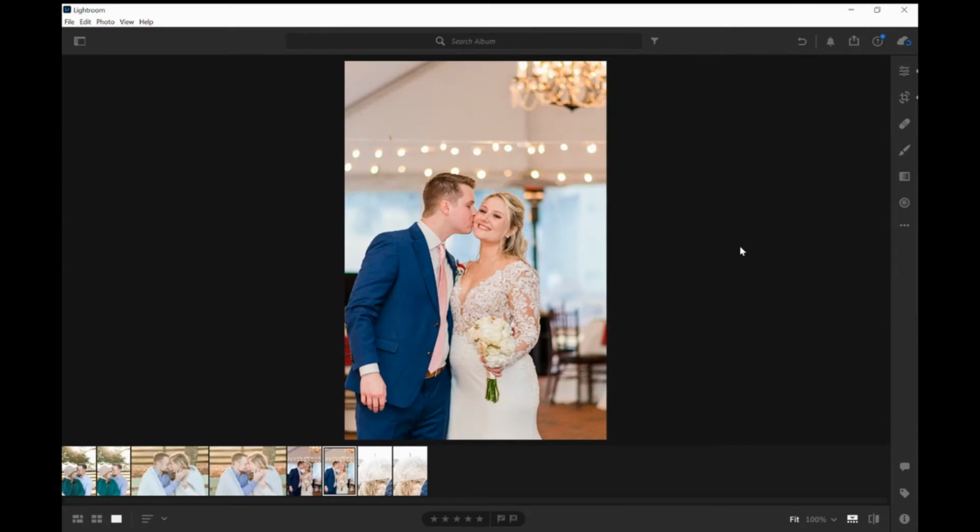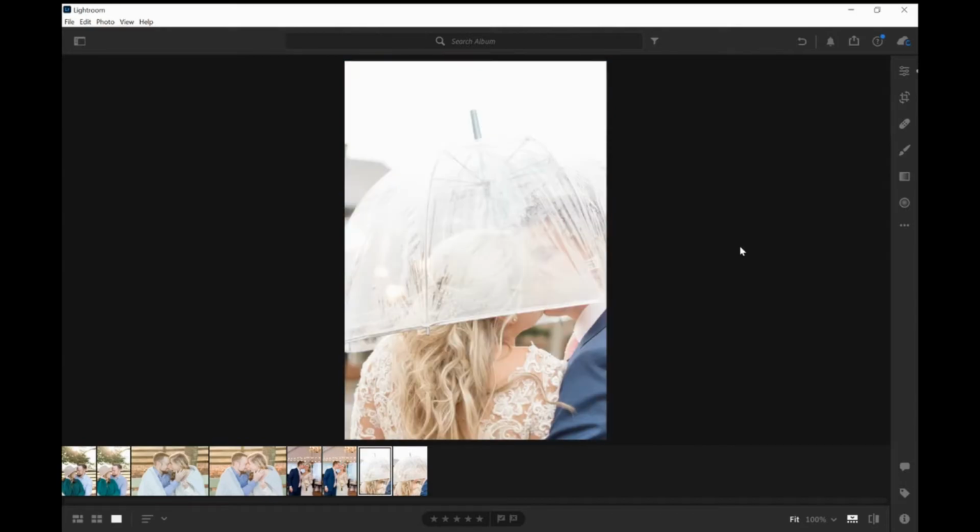And again, here's the edit that I normally would have done in a wedding. I love this shot with them kissing underneath the umbrella when it was all cold and rainy in February. Beautiful picture, and excuse you, Murphy. So beautiful picture. I really, really like it.